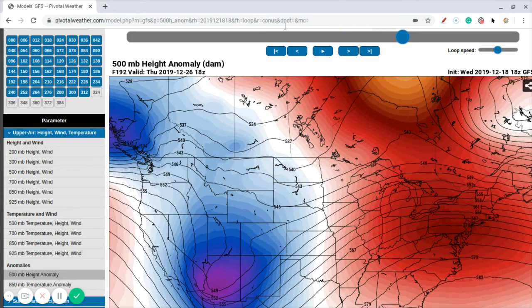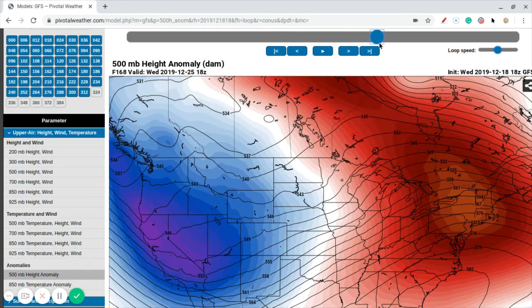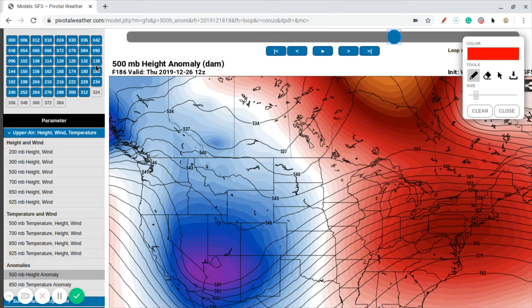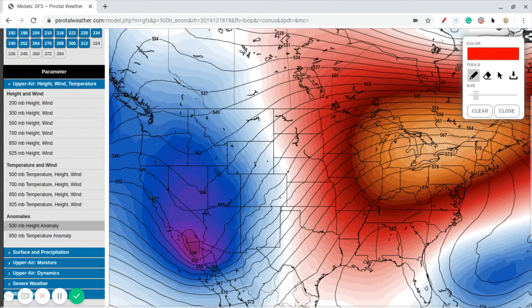This is the day after Christmas we're looking at now. This is the day after Christmas next week. This is this morning of the 26th. Unbelievable. Okay.